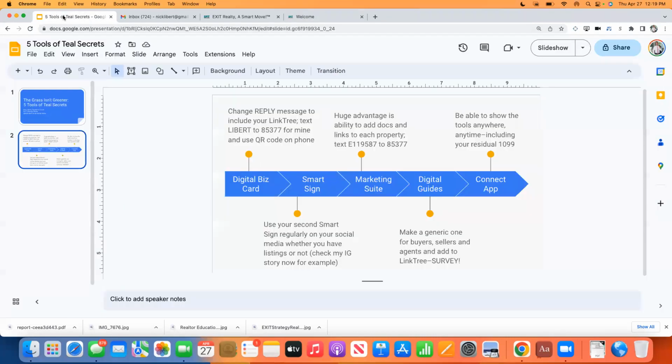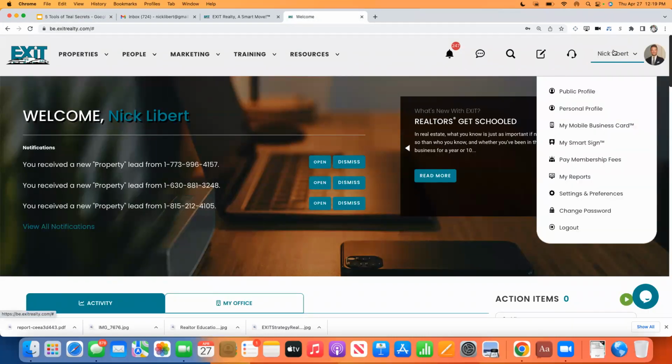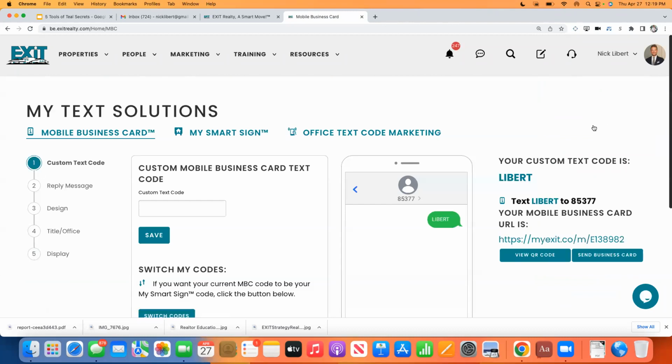So our first step in this, we talked about the digital business card. Let's go there. On the right-hand side of your drop-down menu in the EXIT Resource Center, you'll see your face and your name. If you don't see your face, get with Laura. We need a headshot immediately. Then you're going to click on My Mobile Business Card. I think almost everybody in the EXIT Nation knows that they have a mobile business card, and you can text Libert to 85377 for mine.